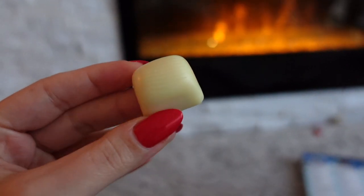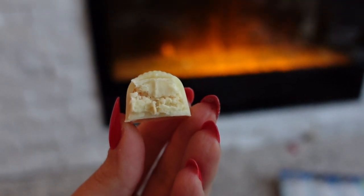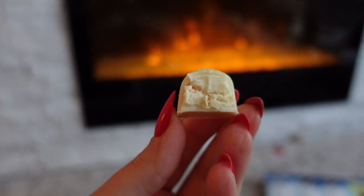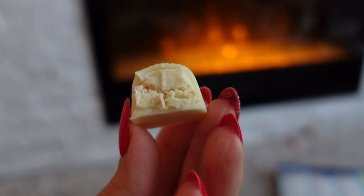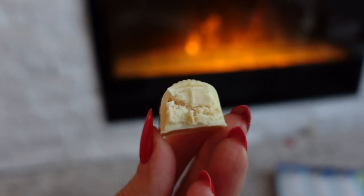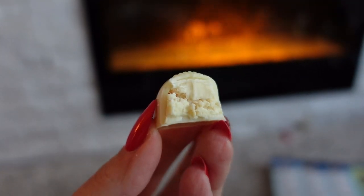Okay, so this is my beloved Biancoretti. Let's give it a taste. It's your first time having it? Mm-hmm, my first time this year. Wow. Just as good as I remember. There are little crunchy pieces of sugary caramelized almonds, and then this almondy white cream inside. It's so delicious. If you love marzipan and things like that, you will love this.